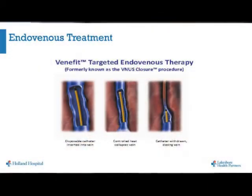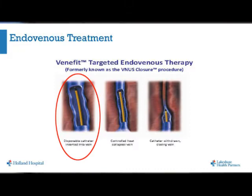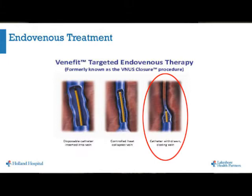Again, a small cartoon to represent the stages of treatment. We place a one-time use disposable catheter into the vein. I place this in the vein with ultrasound guidance, thanks to Brittany. Brittany's actually also one of my surgical assistants. Once I place the catheter in the correct location, which is confirmed by ultrasound, we apply the heat or the energy. And once we start the energy process, we slowly withdraw the catheter.